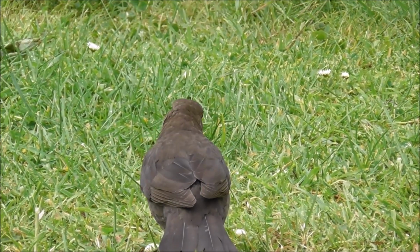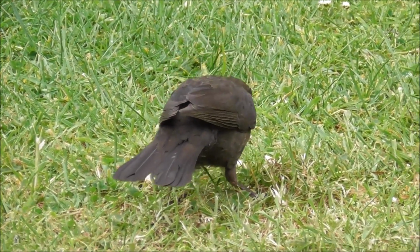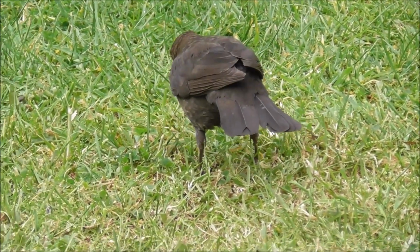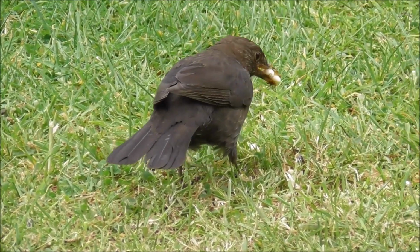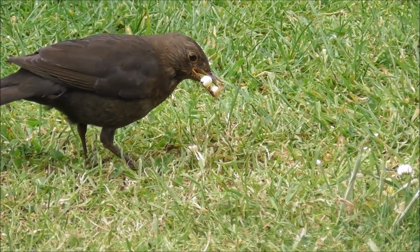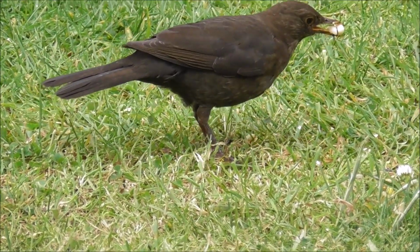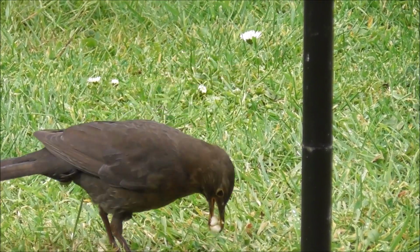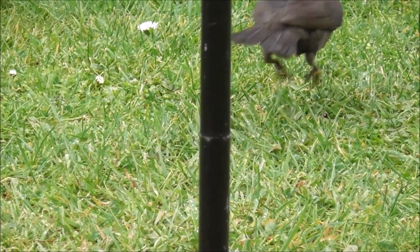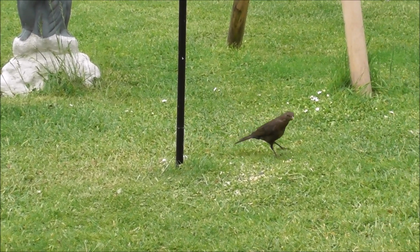I think this female blackbird's gathering food for the young'uns. I just threw a bit of seed and shook the nut feeder down a little bit and a few drops on the floor, so I think she's having a peck up here. She's got a real beak full of stuff there. She'll be flying off shortly, I would think. There she goes. She's back again. She seems to be going for the nuts.